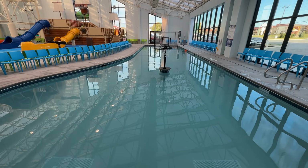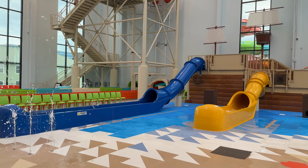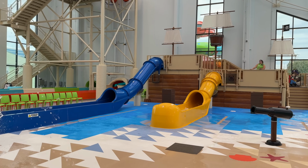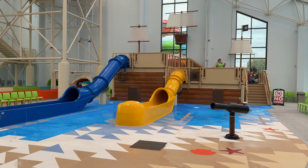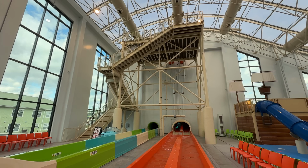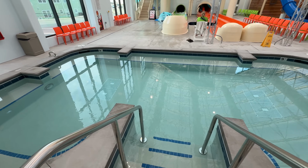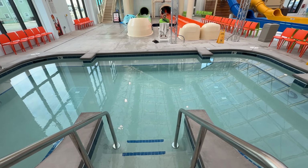Next, we go to Braxton Beaver Shipwreck. That's our key center point. We have 2 slides on there with lots of interactive features. Then we can move up to Priscilla Fox's Lasso Loop. You take a tube or you can race your best friend down the slide. And then after the slides, join us in the warming spa.